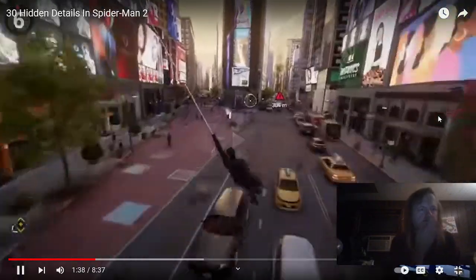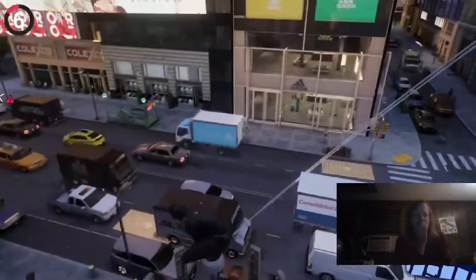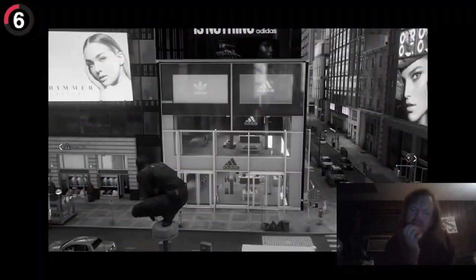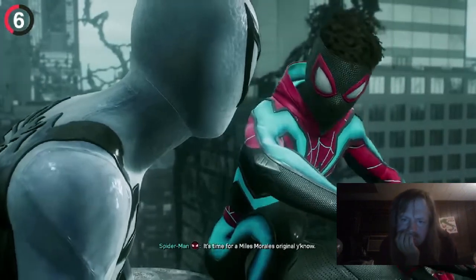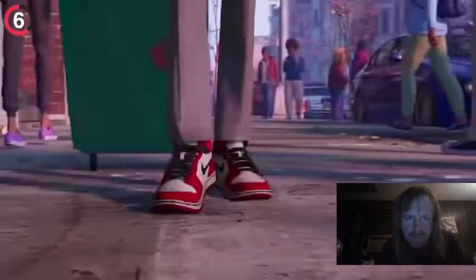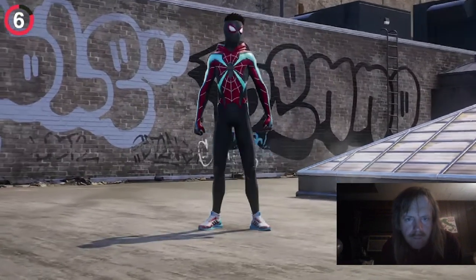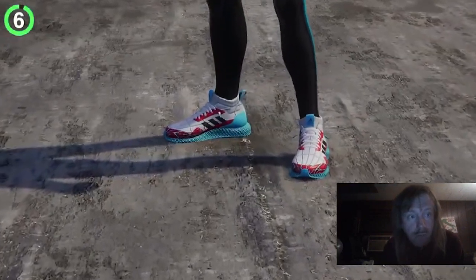Let's keep going. One of the strangest things about Spider-Man 2 has to be the product placement. Really? But that's not where it ends. Later in the game, Miles decides to suit up for himself. Yeah, it's an old outfit with some questionable choices. $20 Spider-Man. Wow.